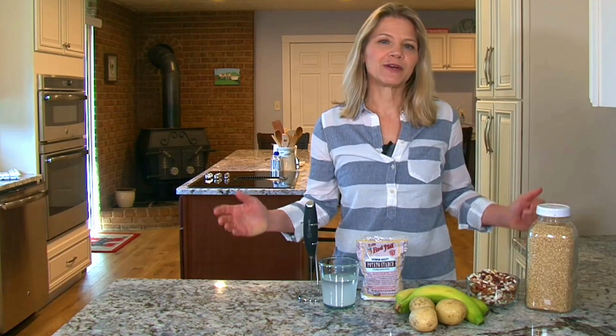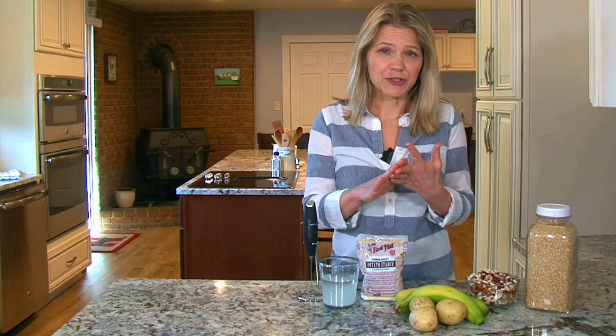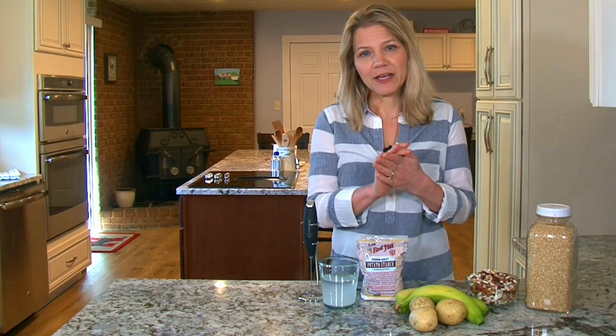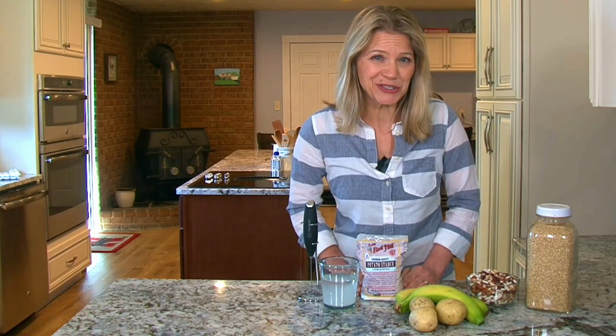So if you're looking for a natural way to prevent colon cancer, support gut health, improve your cholesterol profile, blood sugar regulation, and insulin sensitivity, you may want to consider supplementing your keto diet with raw potato starch.